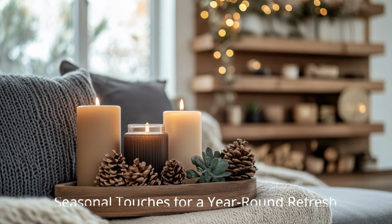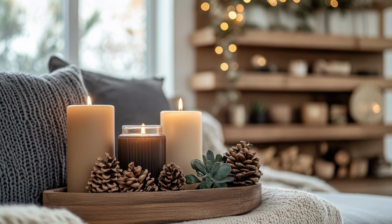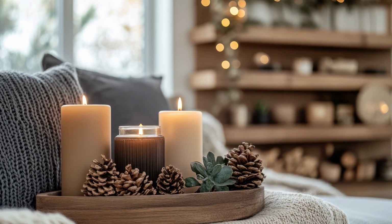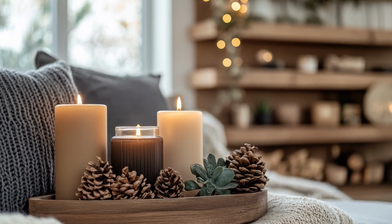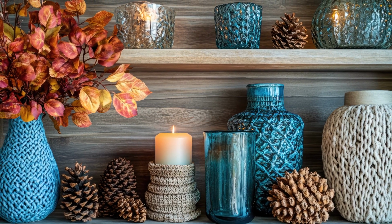Switching up small elements seasonally keeps your shelf looking fresh and exciting. In autumn, add dried leaves, warm-colored candles, and knitted textures. Winter calls for pine cones, fairy lights, and deep jewel tones.